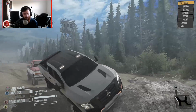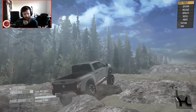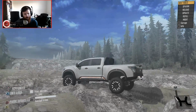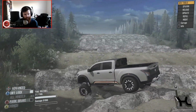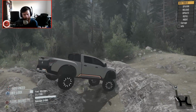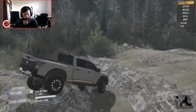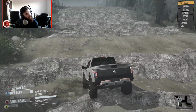Let's go and let the F-150 get into the rock crawling part. All right, rock crawling section now. Obviously, the suspension is a little bit stiff and the approach and departure angles are not optimal, but if we're very, very careful, we might be able to make it work. Yeah, I'm not so sure yet. Come on, come on. Oh my God.